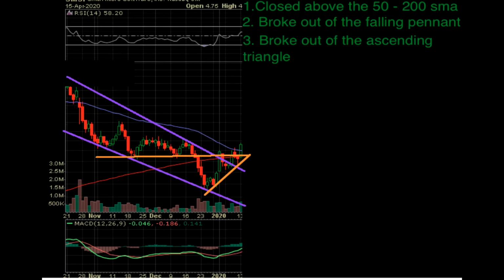Not only did it break out of the falling pennant, but it also broke out of the ascending triangle. The only thing that I love more than bull flags is breaking out of multiple chart patterns, because that gives me more confirmation in a play. Some of you might be wondering, what is confirmation? I promise you that I will do a future video on it, but basically confirmation on a chart pattern describes trading opportunities based on the credibility of the data.